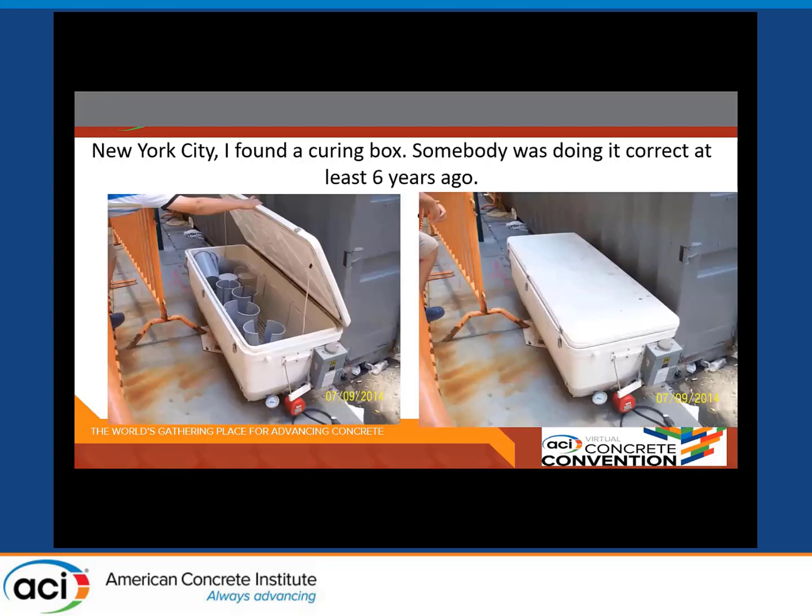Then I was on vacation a number of years ago in New York City. I found a thermal tube curing box. Couldn't believe my eyes. Nobody had stolen it. Next slide.